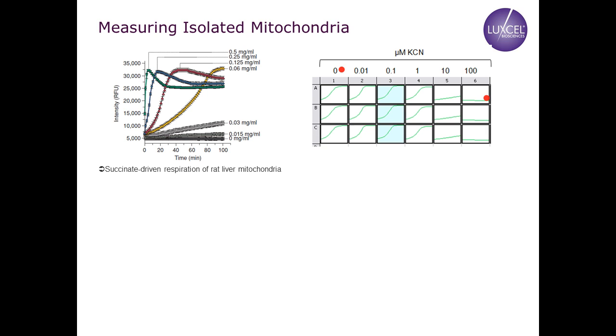So that facilitates high throughput assessment of the effect of drug compounds on the activity of the mitochondria, and it also allows dose response information to be generated quite quickly in the sense that you can assess these across a 96 or a 384 well plate.